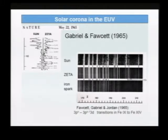So the zeta spectrum and its importance has been talked about by Martin already. And I'm really fond of this Nature paper, because it was published on the day of my birthday. So it was very inspirational for me. I was only 1 year old, but it was very inspirational.